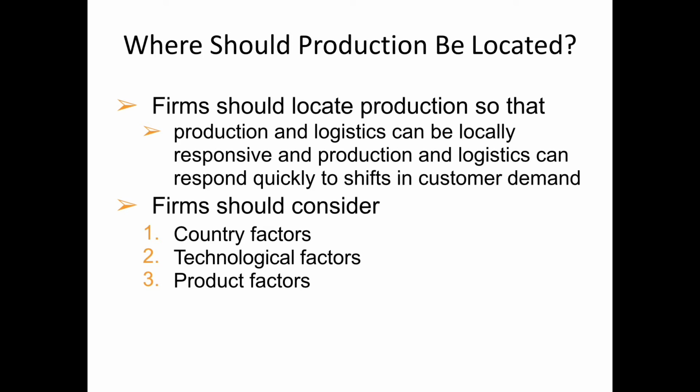An essential decision facing an international firm is where to locate its production activities to best minimize costs and improve product quality. So firms should locate production in places where production and logistics can be locally responsive and can respond quickly to shifts in customer demand. In deciding where production must be located, firms should consider country factors, technological factors, and product factors.